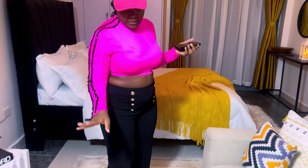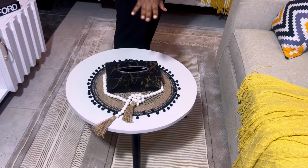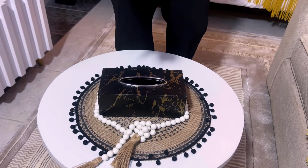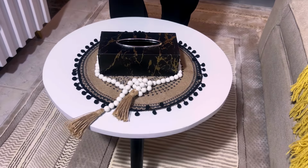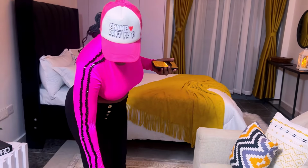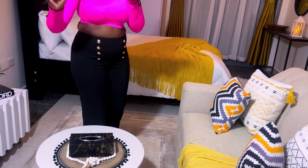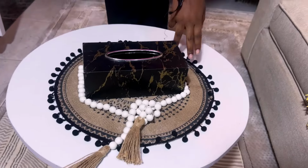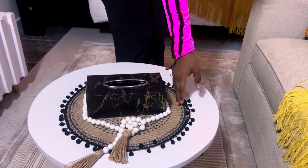So this coffee table, I got it from the same person. And then this here is a serviette holder. I'm yet to do house essential shopping like tissues, serviettes, dishwash. So when you buy, I'll definitely fill it here. This, I got it from the same shop. I got the carpet and all the decor. And same to this table mat. I just love the brown and the black.